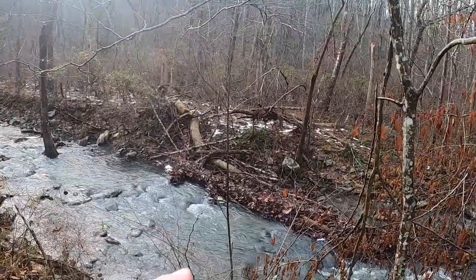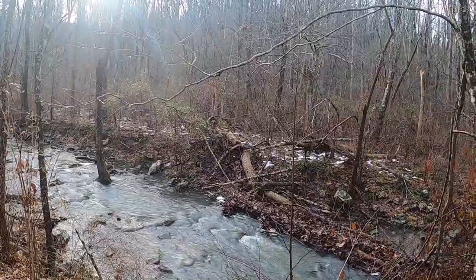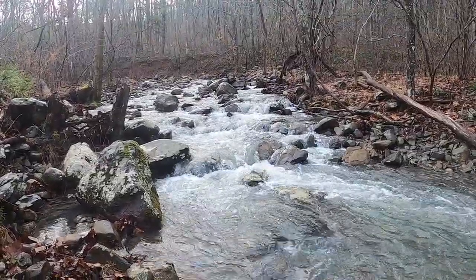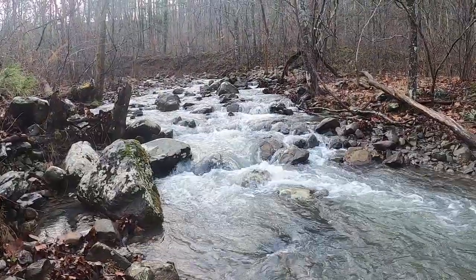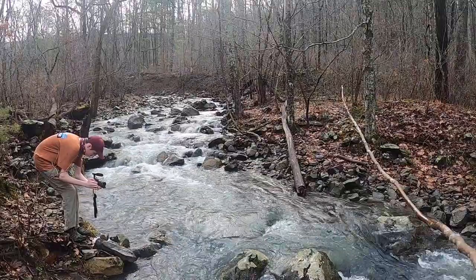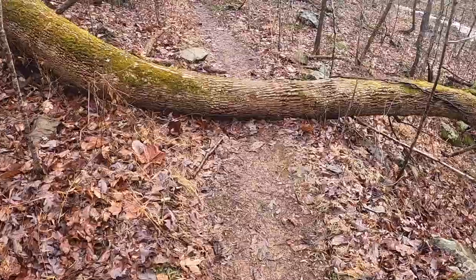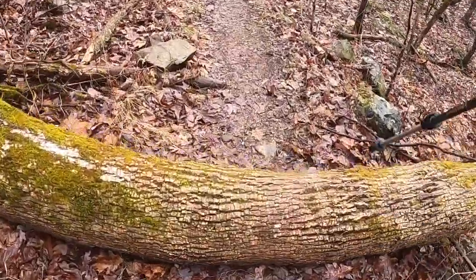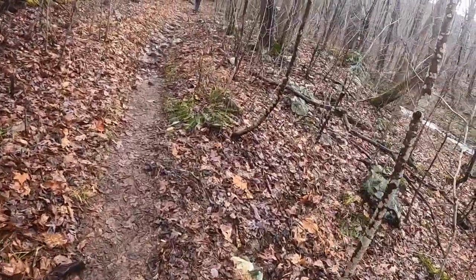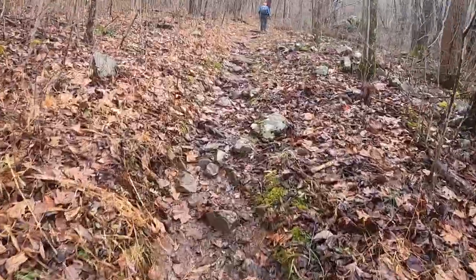There's actually still some snow left over from a snowstorm a few days ago. There have been a lot of blowdowns on this trail so far. A lot. There's probably been maybe 6 or 7 I've gone over so far.